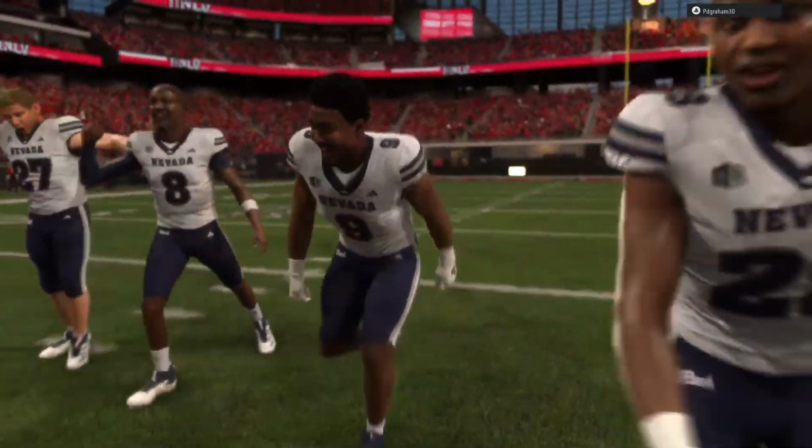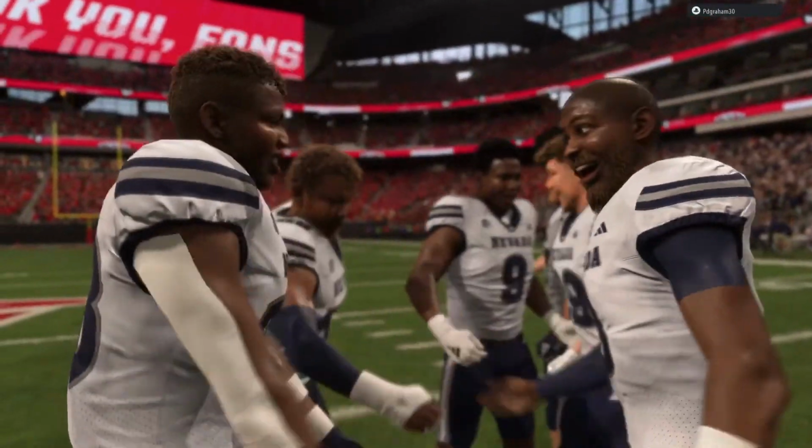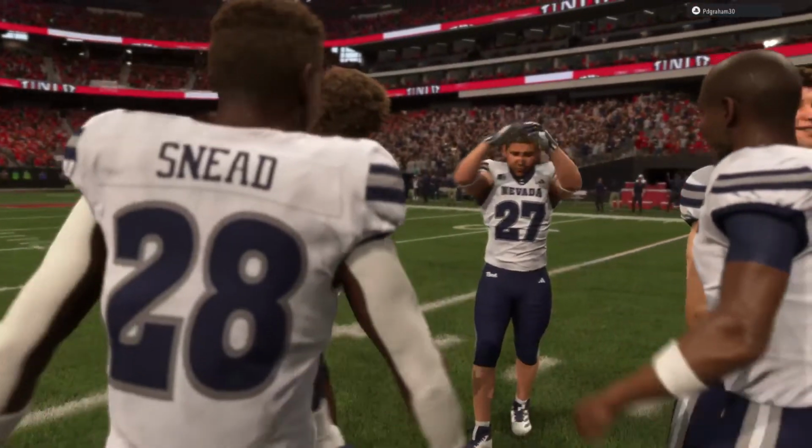The battle in the Silver State has come to a close, and Nevada will take ownership of the Fremont Cannon one more time.